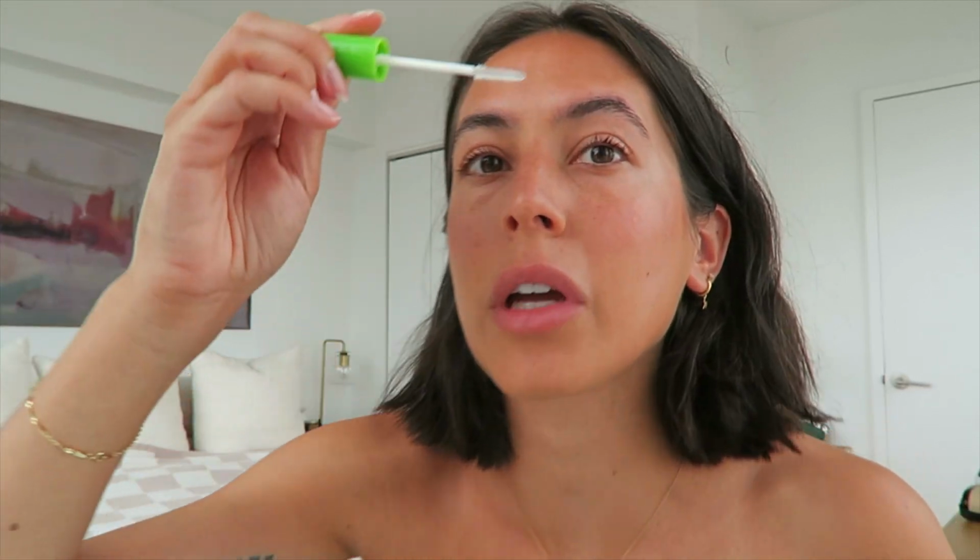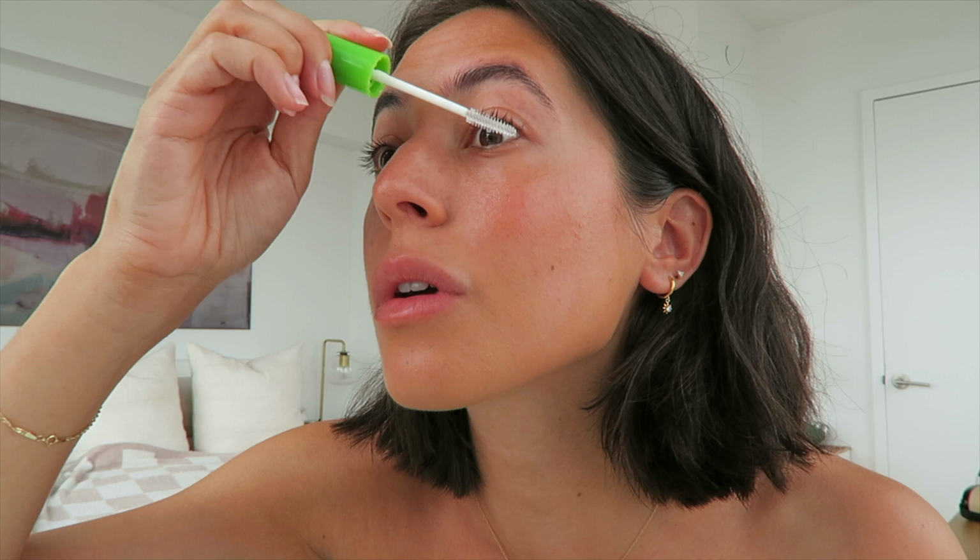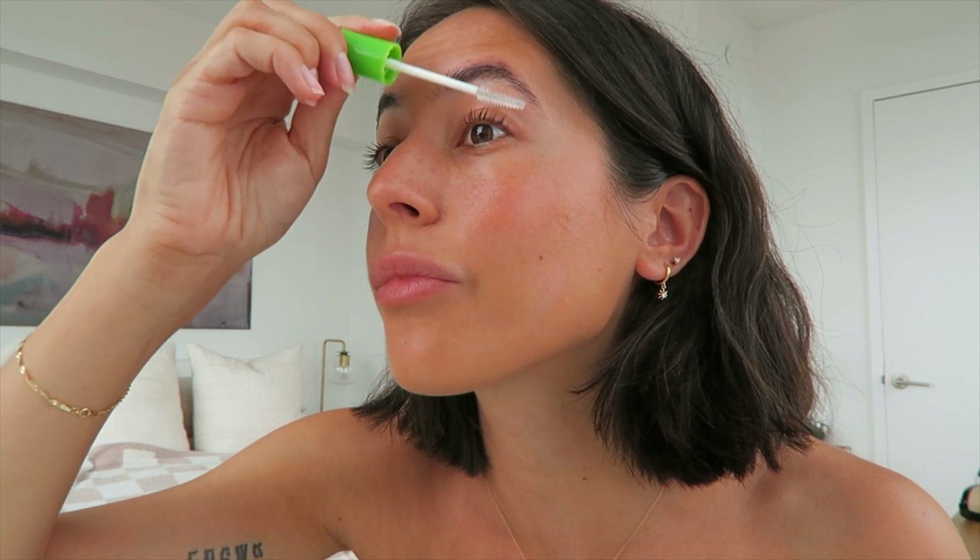And then I just got this clear Great Lash Maybelline one, just an easy one to be able to use. And I'm gonna put it on my eyelashes and not have to wear mascara today because it's pretty warm out, and I don't want to sweat that off because it's the summer glow.